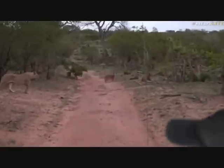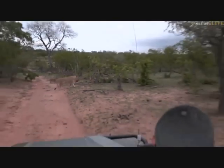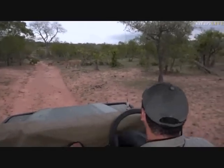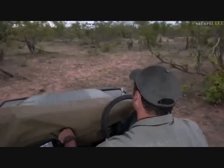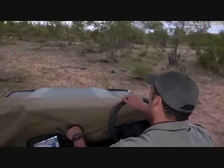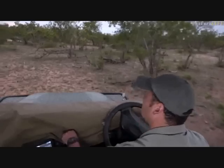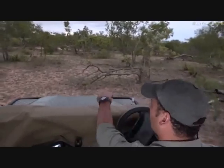You can hear the little cubs are vocalizing again a little bit, soft little calls. What I'm going to try to do is catch up with those females quickly, just because there's so much interaction between them. They're very, very playful.